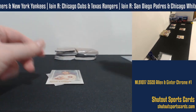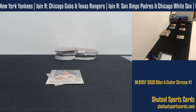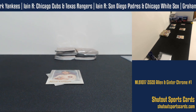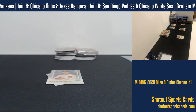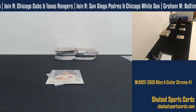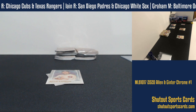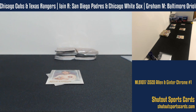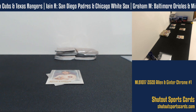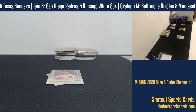Let me get the checklist for this up so I don't have to guess all the names of all the parallels. If I had hold music, I'd play hold music. It's a green refractor. Green refractor to 99.